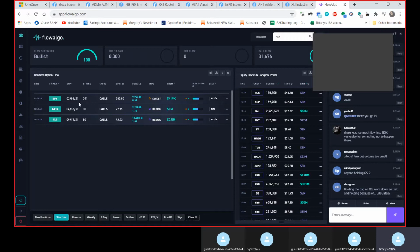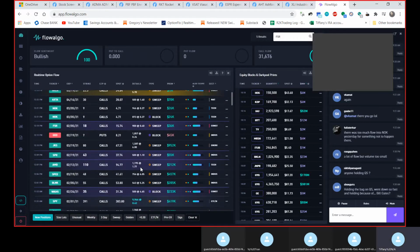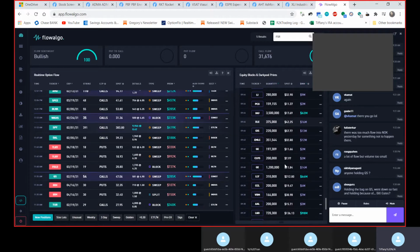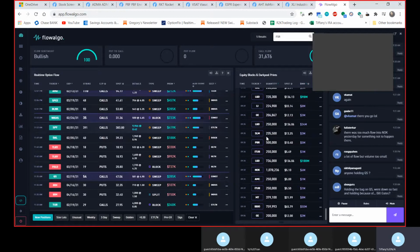Oh, and this one right here, just take a real small position. It's a small FlowAlgo play, but the size is what matters the most. So, I'm just looking for any dark pool plays right now. Okay, so I would say, go long on CLVS.